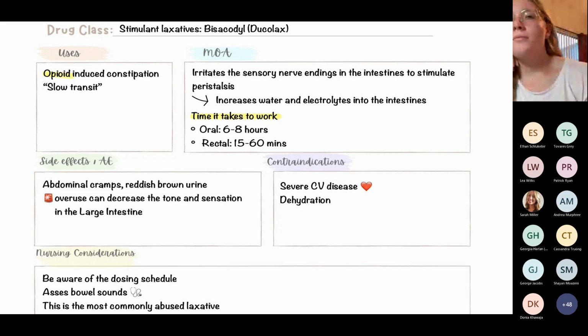Up next is the stimulant laxative, Bisacodyl. Does take a little bit of time to work, but we should never use this drug long-term because it can promote chronic constipation, because it'll decrease the tone and sensation. Please be aware we should not be using this in severe cardiovascular disease. And as always, I know we can get a little discouraged when we're trying to figure out what I have to memorize for each medication. There are some little things, but as we get into the GI portion of things, a lot of it begins to overlap. Doing your GI assessments, providing patient education, things like that.